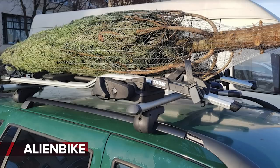Right, next up, from the GCN app, this from alanbike.ro. How to transport a Christmas tree on a Thule. I don't even know how you say that. Thule? Yeah. Anyway, there we go. I like that one. I think that's great. Look at that, you just loop the little straps around the Christmas tree and away you go. Well, it's much better than getting all your needles in your car, isn't it? Yeah, probably would come off the rack at 54 km an hour, though, unlike Alpen John.